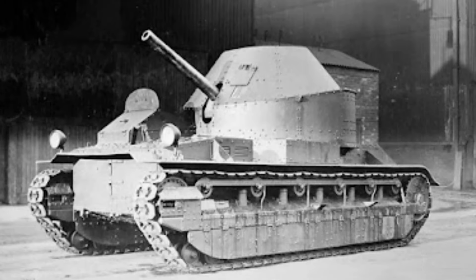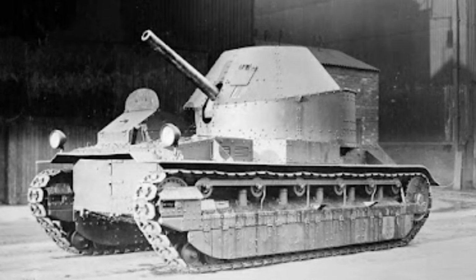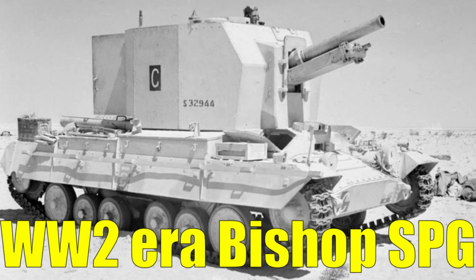Towed guns can be a little bit easier to conceal, and of course the Birch gun, even with the gun shield, is still pretty vulnerable, which to me just seems like an argument to have both types of equipment, but I suppose with limited funds, that does make the decision a little bit easier, though Britain would end up having to develop SPGs during World War II anyway, so obviously wasn't the best decision in hindsight.